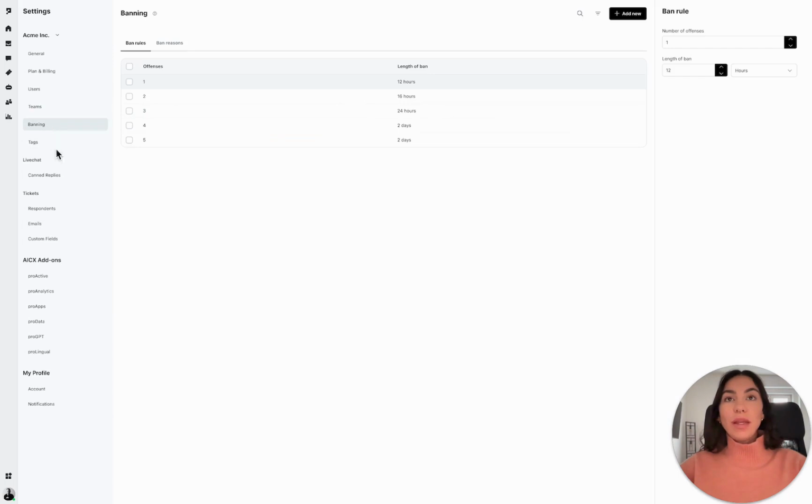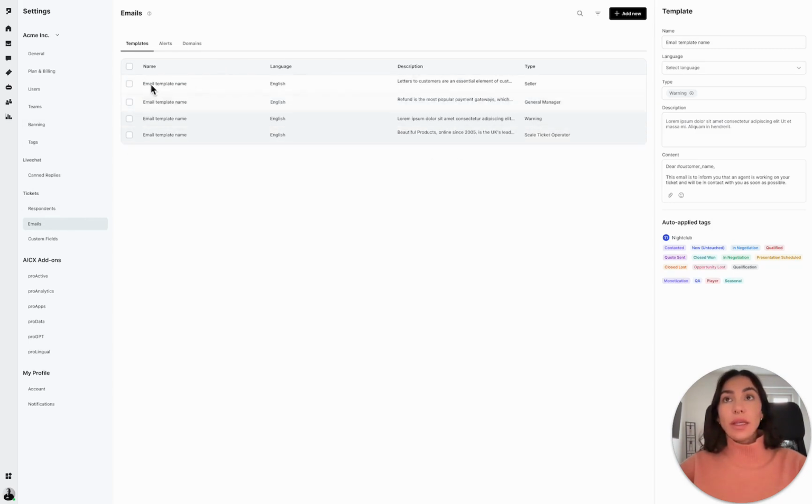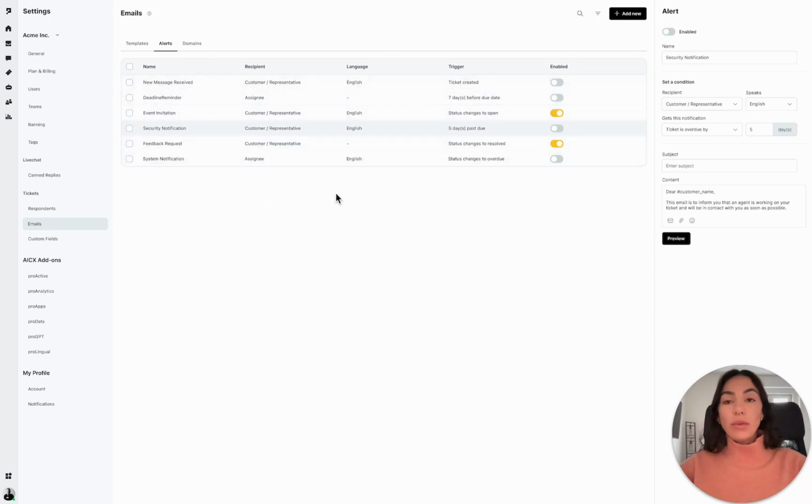We have banning. So banning is also going to be available, fully customizable, so you can ban users who are spammy or inappropriate. And for emails, it's also going to be a lot more customizable. Basically, you can just create any email layouts, templates that you want, including also signature blocks. And you can set up the alerts the way you want, so you can alert users at any point in time.